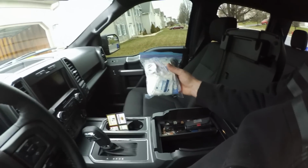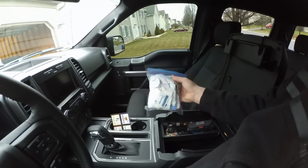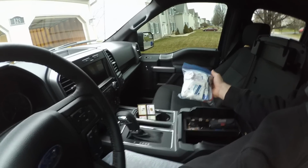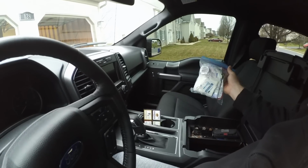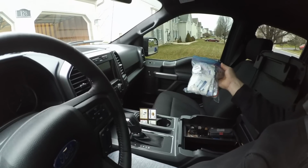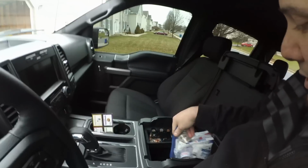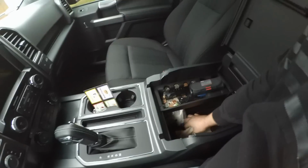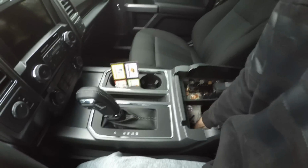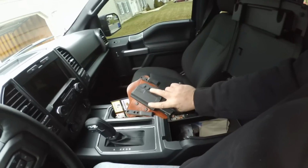We got an emergency bag with a whole bunch of stuff, a first aid bag. I took that stuff out of my Infiniti. That was actually from my Infiniti before that. Never used it, never needed it, but I figured why give it back to them because it wasn't from that car, so I took it with me. Got some napkins and got my M&P in there.